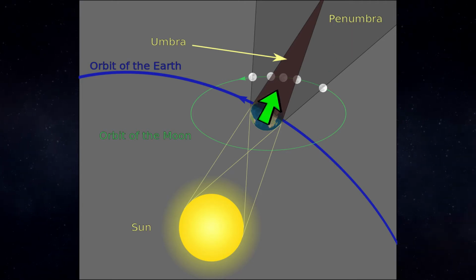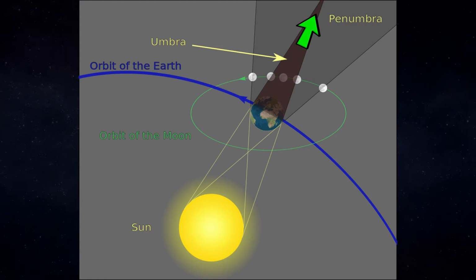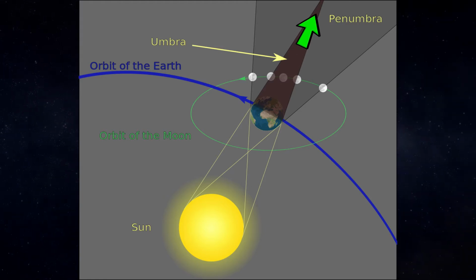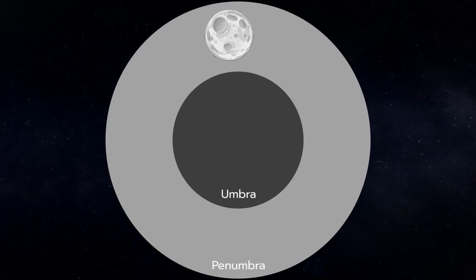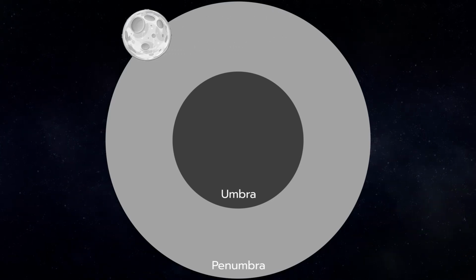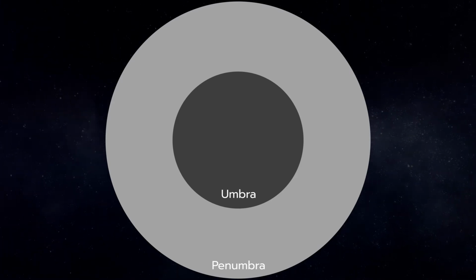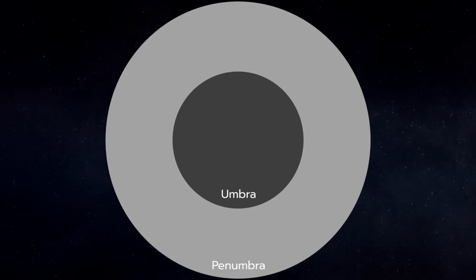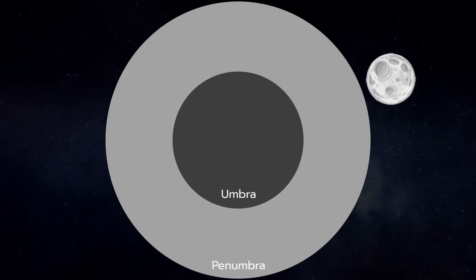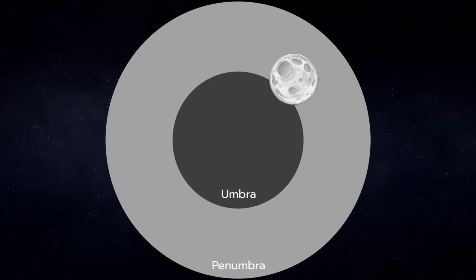The umbra is the full shadow of the Earth, where no sunlight, no matter which side of the sun it came from, can make it past the Earth. So a penumbral eclipse is when the moon only passes through the penumbra, and it never enters the umbra. Penumbral eclipses are pretty subtle, and you probably would not even notice the difference in brightness if you weren't paying very close attention. A partial eclipse is when the moon is partly in the umbra and partly in the penumbra.